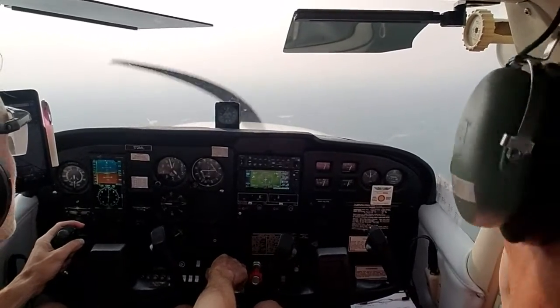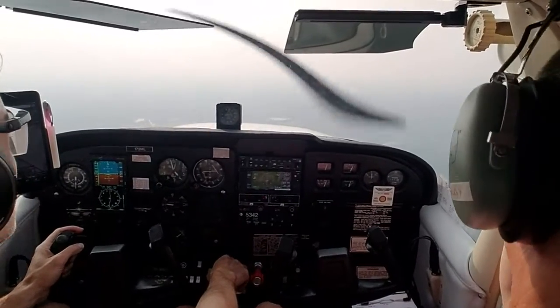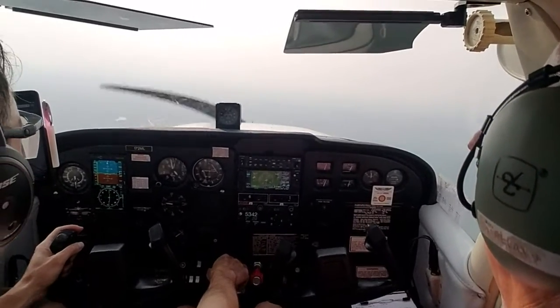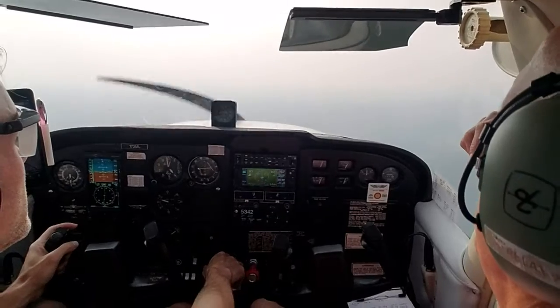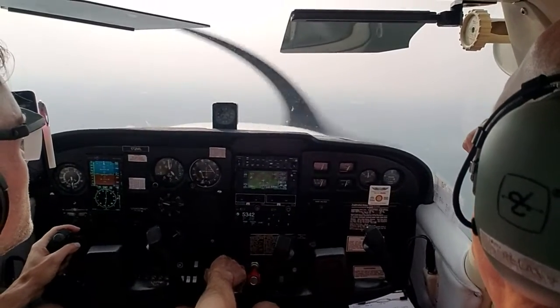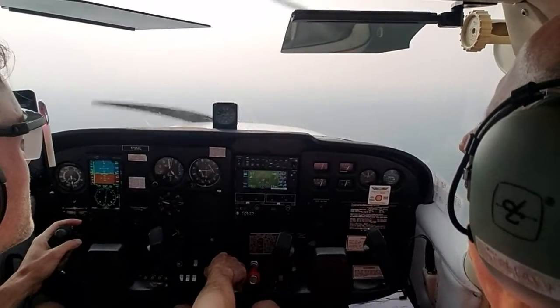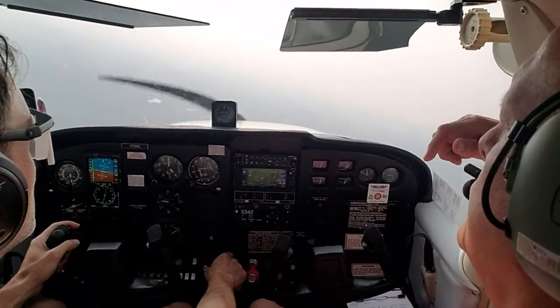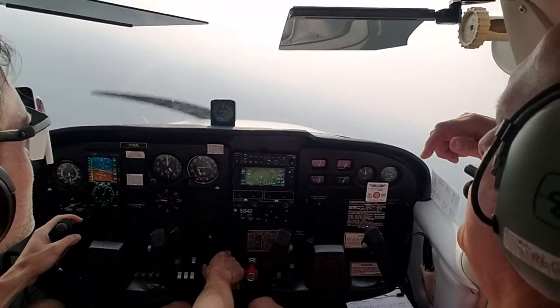Victor 5633, 283, descend 240. Victor 5633, Boston Center, descend via the JFund 2 arrival, runway 33 left, Logan altimeter 3008. All right, descend via the JFund 2, runway 33 left, 3008 on the altimeter, Brickyard 5633, and we can start bringing the speed back up again, it's smoothed out.